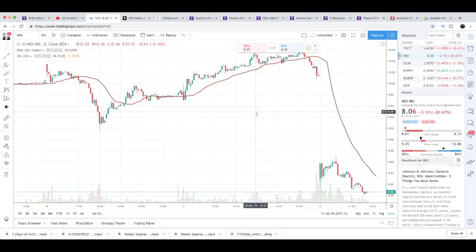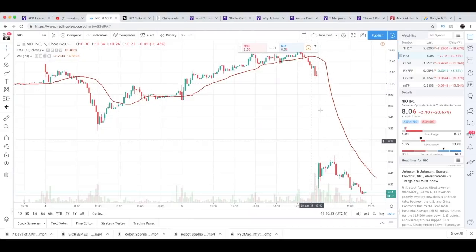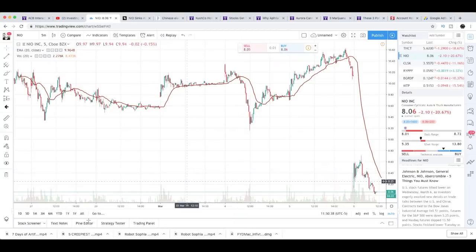NIO is currently down 20.67% today, and as you can see, they have a huge gap here. Usually what you see with the gap is it starts to get filled, but unfortunately, because of these earnings, NIO could continue to decline throughout the week. We're going to keep an eye on NIO for the rest of the week.